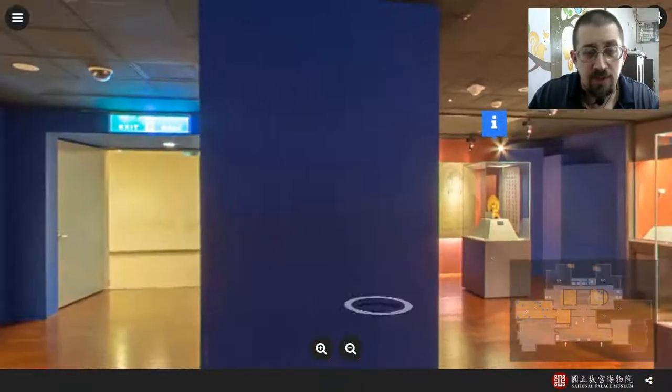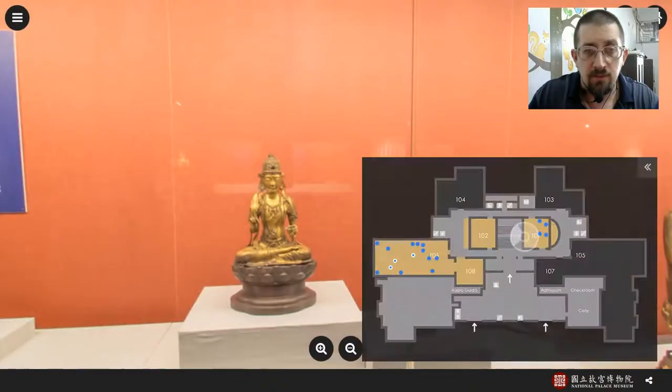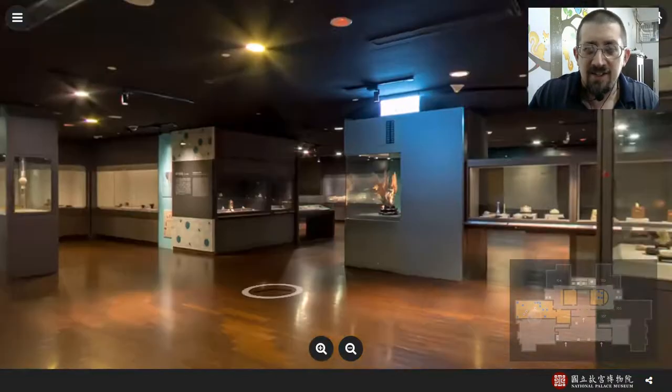There's some pagodas. Yes, a pagoda there as well. And an example of a Buddha here as well. Some other deities. Okay, just get an idea about that.